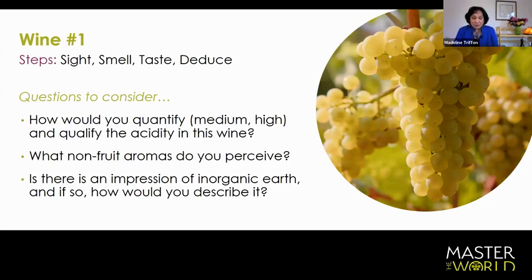How you would quantify and qualify the acidity in this wine. Quantify means medium minus, medium plus, high. Qualify is more touchy-feely: smooth, rounded, integrated, crisp, verby, mouth-watering. You can throw your adjectives on qualify.